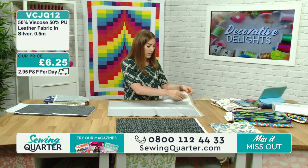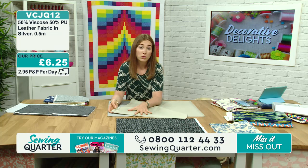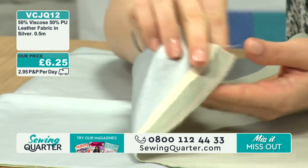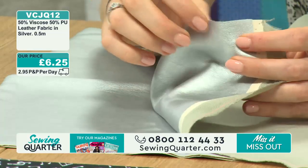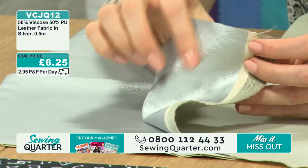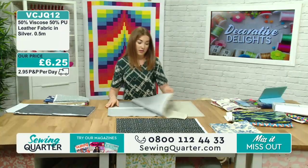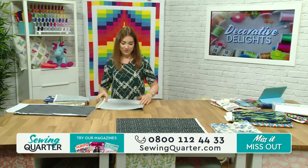And also, what's lovely about this, if I just show you at the side, it's got a really lovely soft lining. If you didn't want to line it with another fabric, with a backing fabric, you could just leave this as is. And it is thicker. You can just see there that sort of grained look to it. And it would be wipeable because it is that pure leather. 6.25 per half metre of that. You all need to be quick on that one.